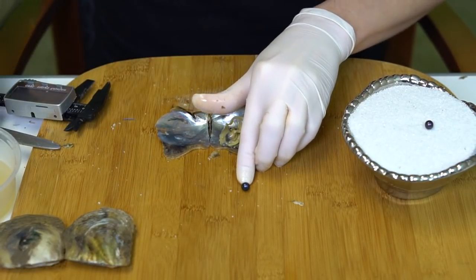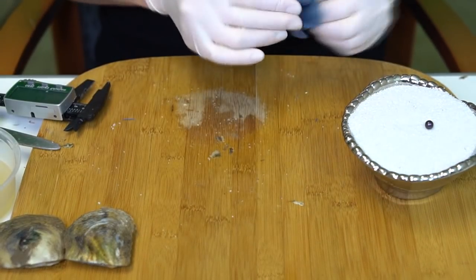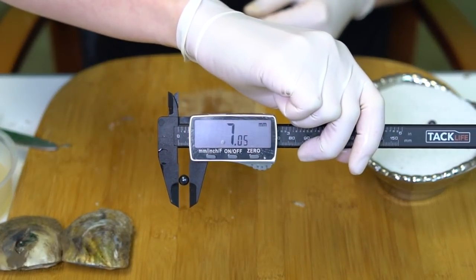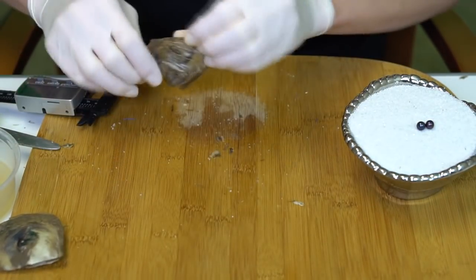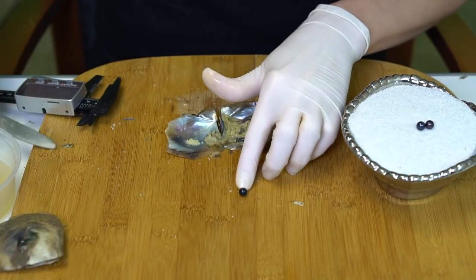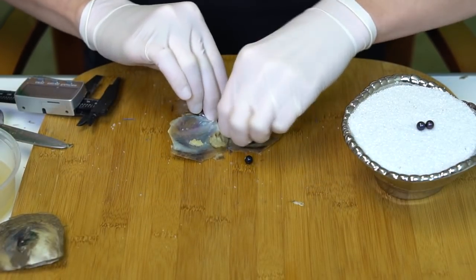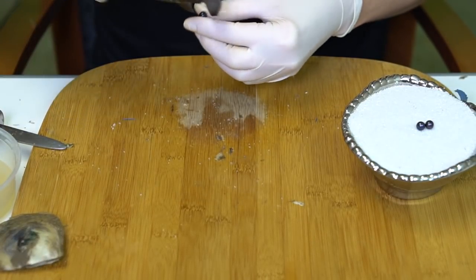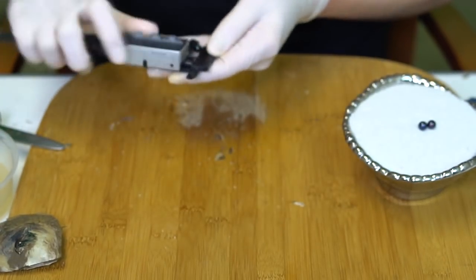And this one is a blue. A little bit of a tealy blue on there too. Got 7.05. Oh, another dark. This one, I want to say it's almost black, but I do see a little blue. Maybe a little green, but mostly black, 7.02.